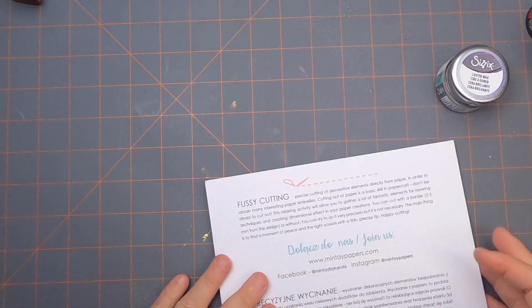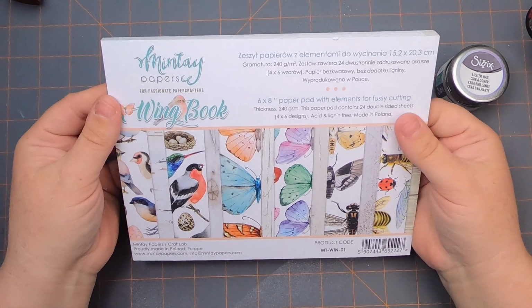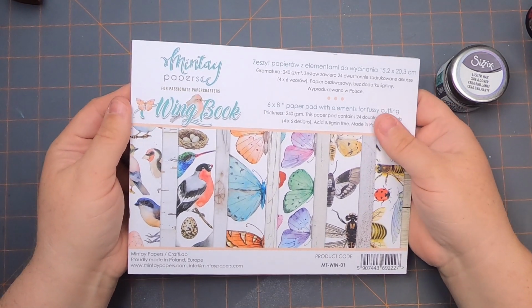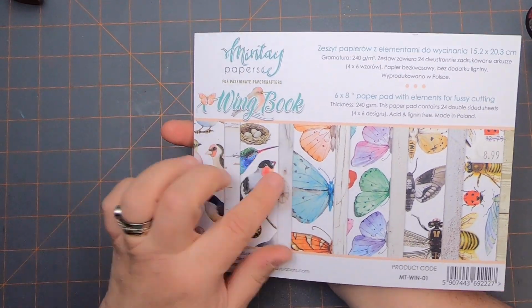And I had a really nice conversation with the owner of the paper store. He was really nice, and he said thank you so much for being a loyal customer. I'll tell you what this is first.